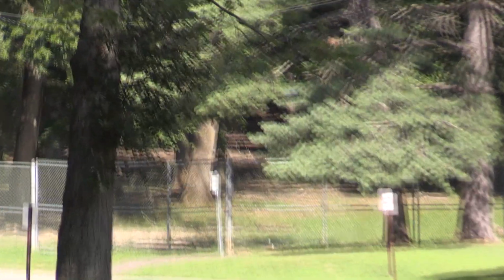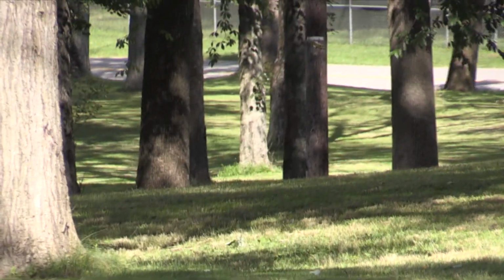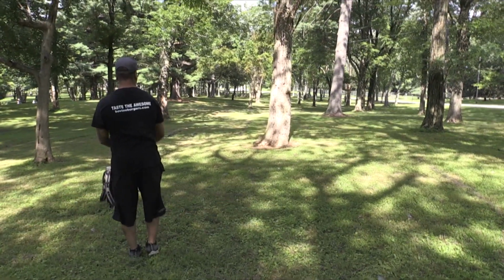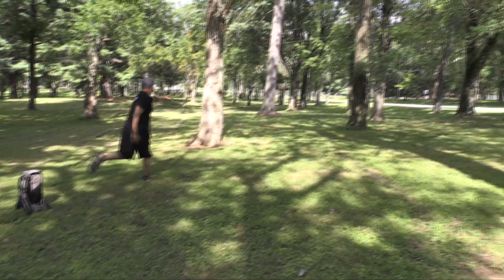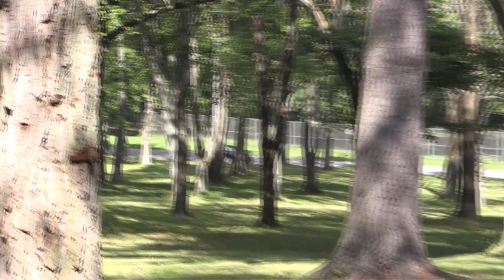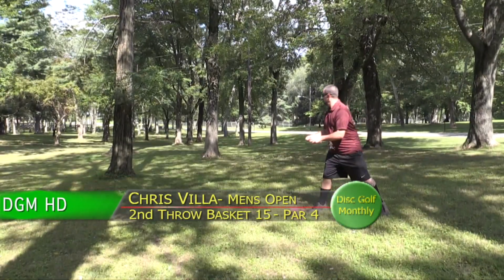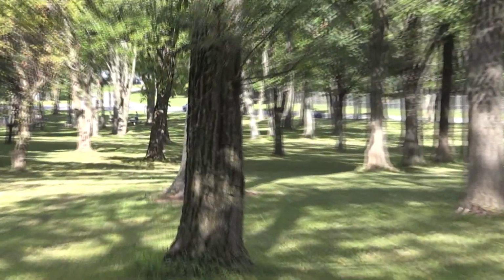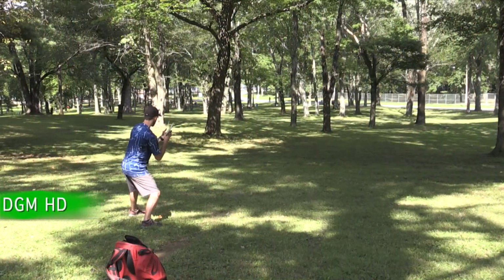John gets a lot of turn off that. That's great. He's going to skip right back towards the basket. That may be the longest drive in the group. We'll see. Here's Lou with his second shot. Chris's second shot. Looks like that got really close to the basket. That's rolling away, so we'll see if he can make the putt from there.